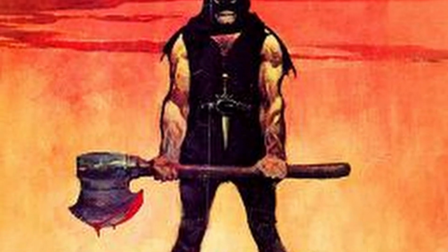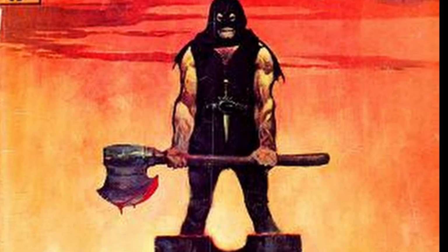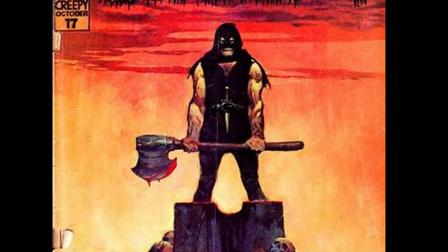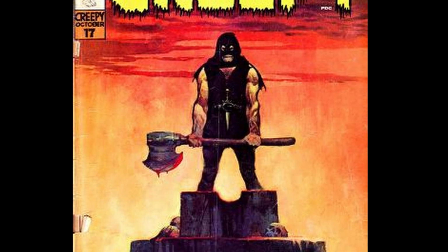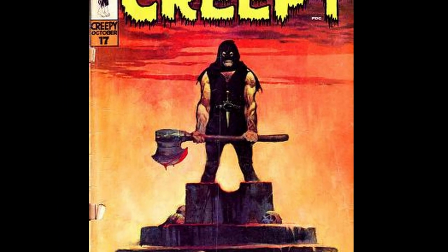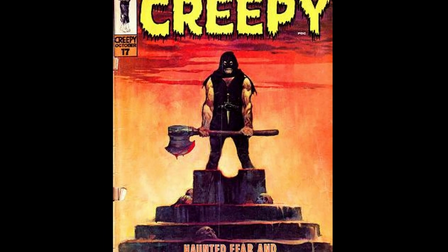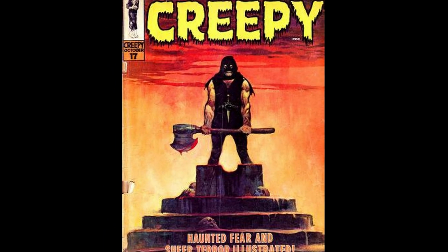Next is Creepy 17. One of those covers you know at a glance it's Frazetta. You got the headsman standing up there with a bloody axe, waiting for his next charge, as the skulls of previous clients litter the steps leading up to the block. Ominous orange and red sky. This is trademark Frazetta here.